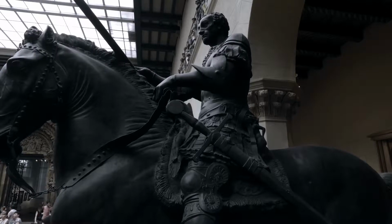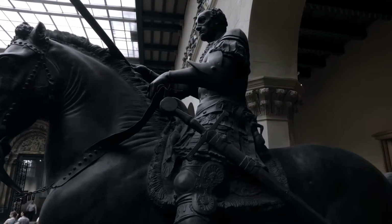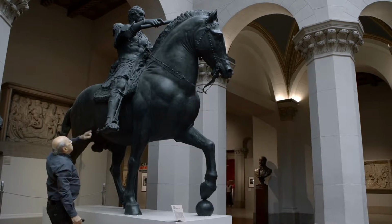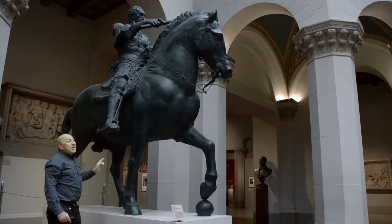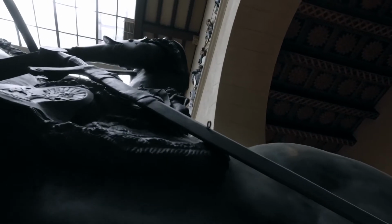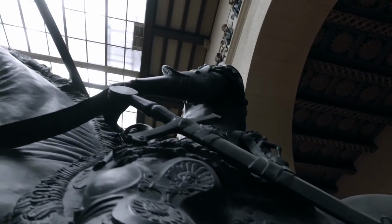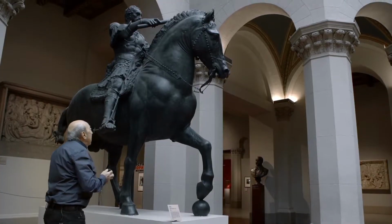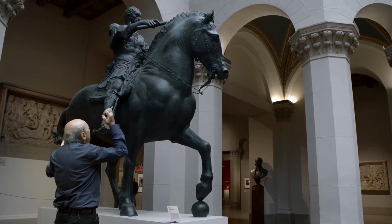Because Donatello was more concerned with how this wonderful horse would appear when placed in its particular space. The side facade and the legs are there strictly as ornamentation. This is very important. Otherwise, the rider's legs would be sticking out in all directions, and that would be terribly ugly.